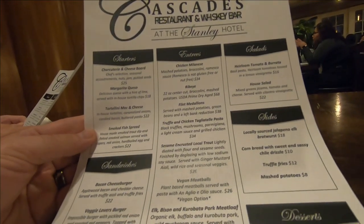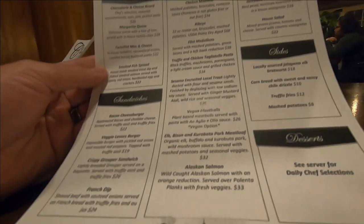Some of the most popular items include the Colorado game meatloaf, filet mignon, and grilled elk loin. They also have an extensive whiskey bar with wines, cocktails, single malt scotches, and the largest collection of whiskeys in Colorado.